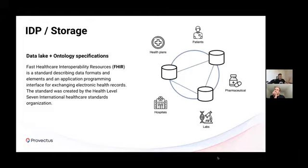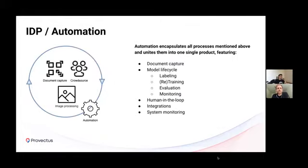What is an ontology specification? It's just a standard describing the data formats. It essentially means we should annotate all of the data flowing inside our system into a specific format, so later on this data can be queryable and discoverable by other parts of the system. Think of it as a knowledge graph. We actually have this specification already in the healthcare industry, a format called FHIR. You probably all know about that.